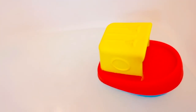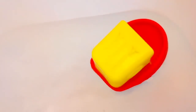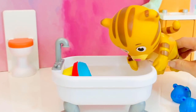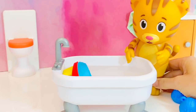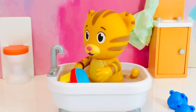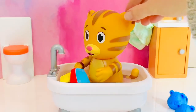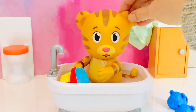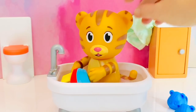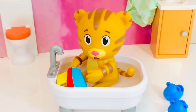He turns on the taps and the bathtub starts to fill with water. Make sure the water isn't too hot. You don't want to burn your skin. Dad Tiger is in the bathroom with Daniel Tiger as he has a bath. Water safety first, and we must always have an adult watch us when we are in the water. If Daniel Tiger stands up in the bathtub, he is very careful because it can be slippery. He wouldn't want to fall and hit his head.